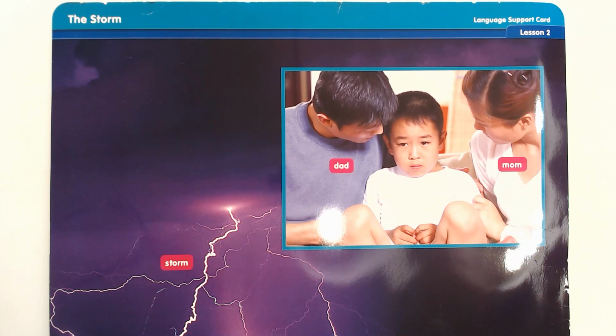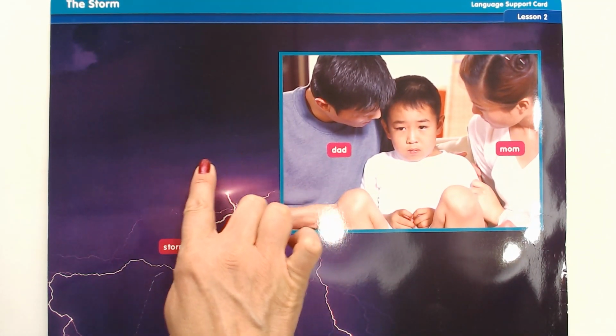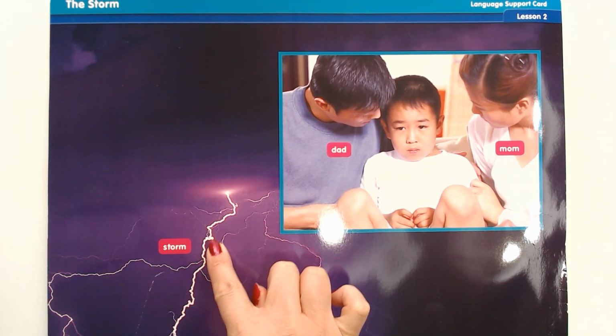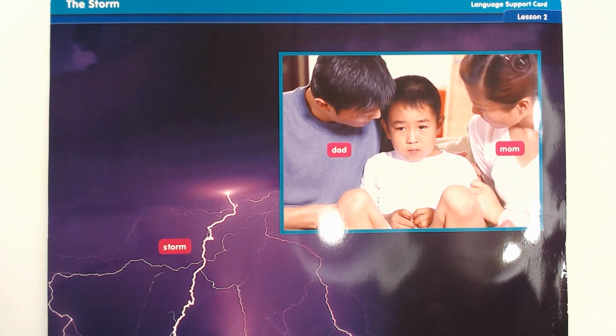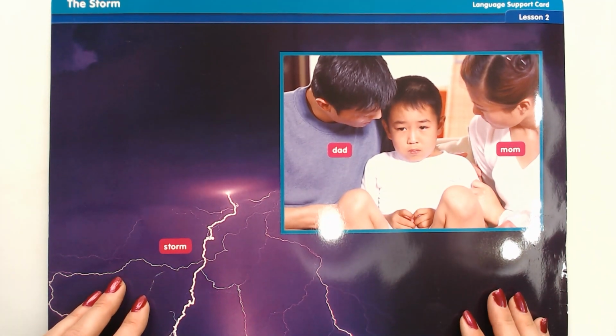Okay, so right now we're going to introduce some vocabulary words and some sight words that go with our story. So our story's The Storm, and this is a great picture of a storm. Do you see it? There's clouds in the sky, so maybe it might rain. There's lightning because the clouds rubbed against each other and created this lightning. You could probably hear some thunder in a storm.